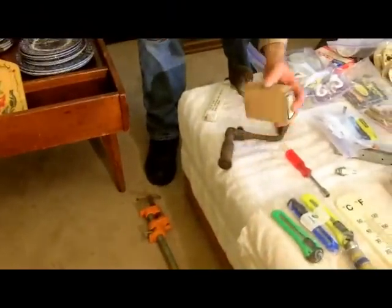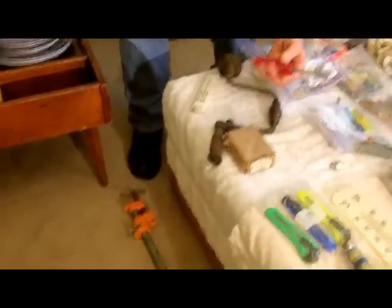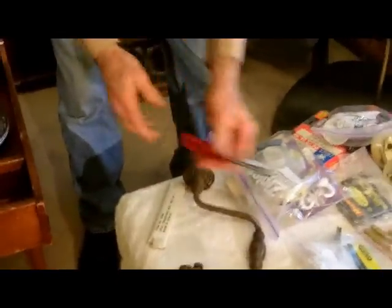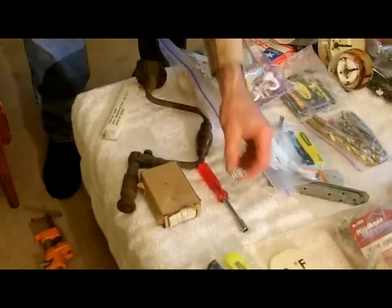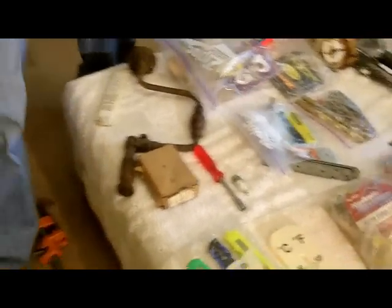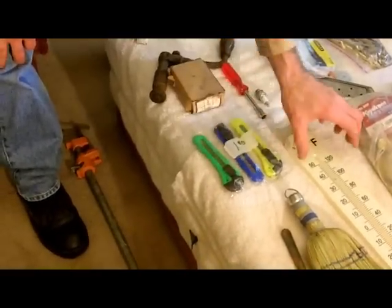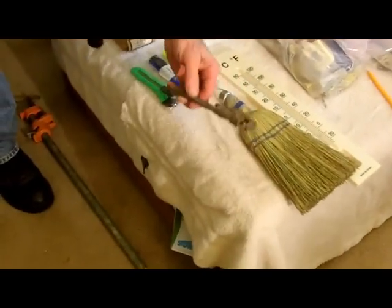All this was half price. I think it was 50 cents for this box of screws, and this is a handle, a 1/4-inch handle. Another, I think, 50 cents for that, and a spark plug for a chainsaw or lawnmower. Okay. 3 utility knives. A whisk broom, and this is a very small pipe wrench.